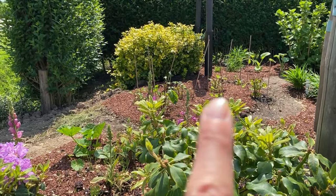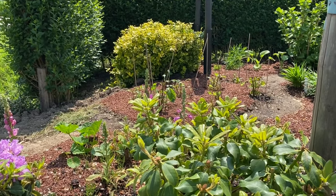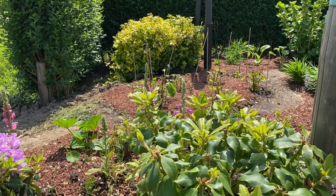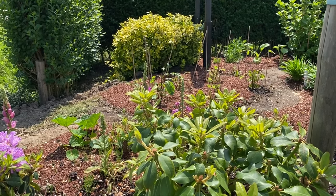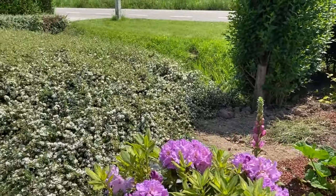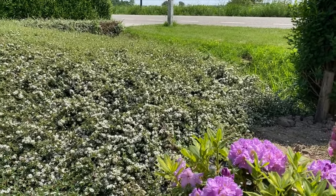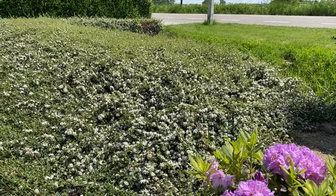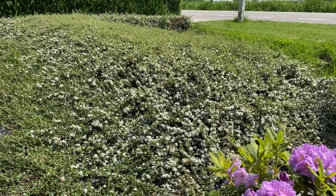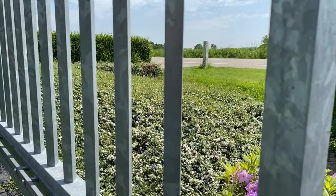And behind there we have all the dahlias, which are like the ones on the rooftop. They are growing, well, I wouldn't say like crazy, but they are growing a lot. And this bush is filled with white flowers, and the bees are all over it. Try and get a close-up shot.